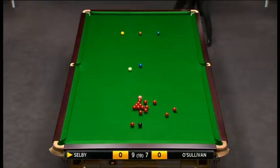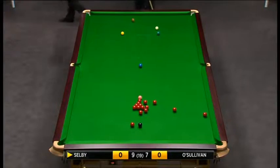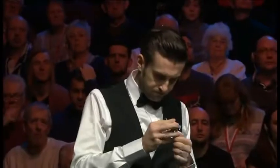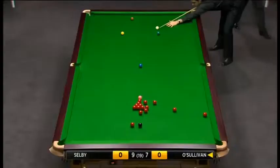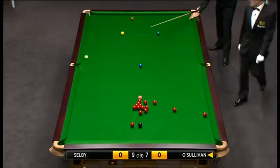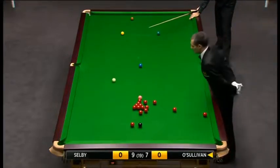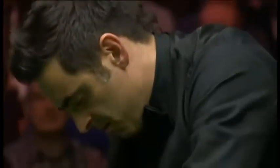Brilliant shot. So good at that shot. It's such a difficult skill. And he'll take that. He won't get any advantage from it. This easy shot into the side of the pack. Well, he's going to get 6 points. Foul and a miss. Free ball.